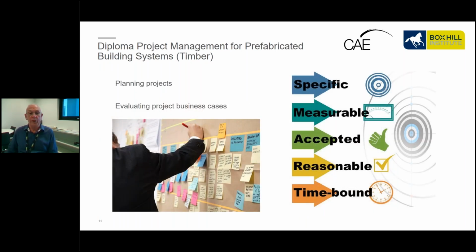So if you present a poorly defined project, you might be heading for a court case or a mediation due to late deliveries and budget overruns, which means it is important that good initial project planning will lead to satisfactory project outcomes. And you will learn to define project requirements using that SMART principle we've got up here to ensure that these requirements are specific, measurable, acceptable, reasonable, and time-bound.